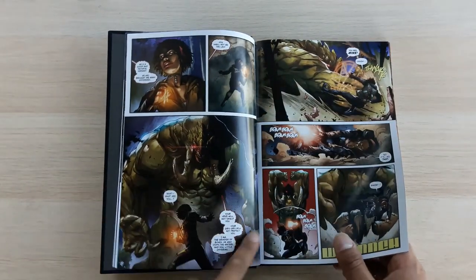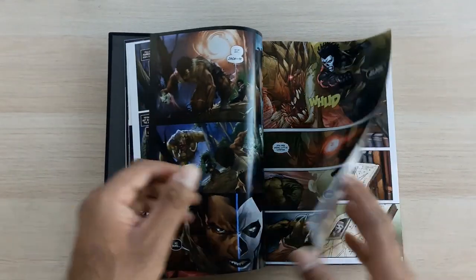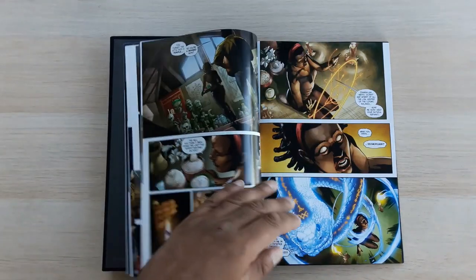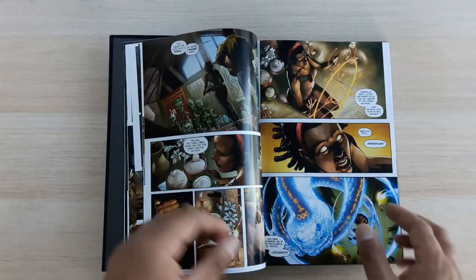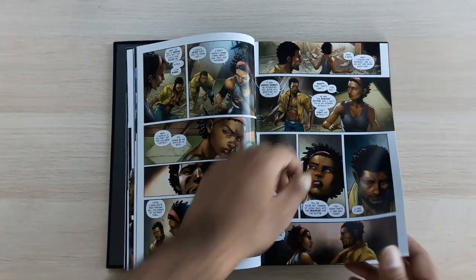I love this image, I love this bad guy. How cool does he look? It's written by Andy Diggle, very competent, very, very nicely put together, very nicely composed. And essentially this first arc is just the return of Jack Boniface, Shadowman.